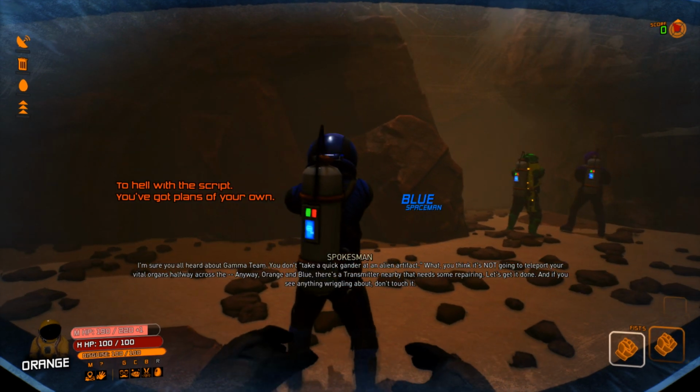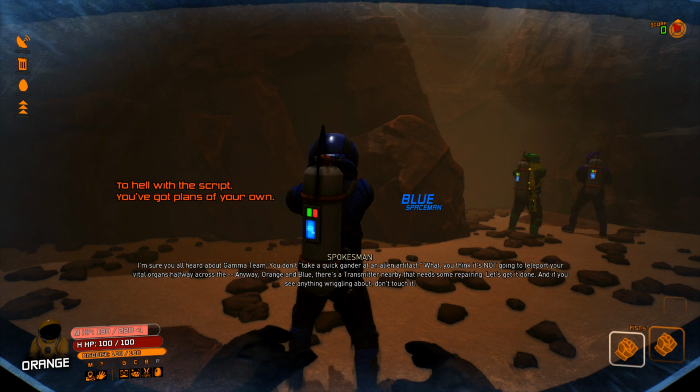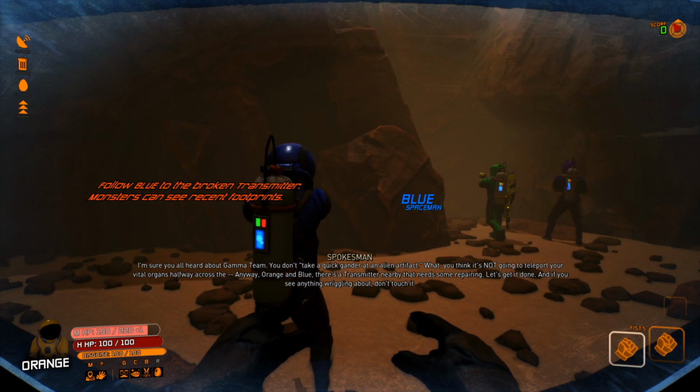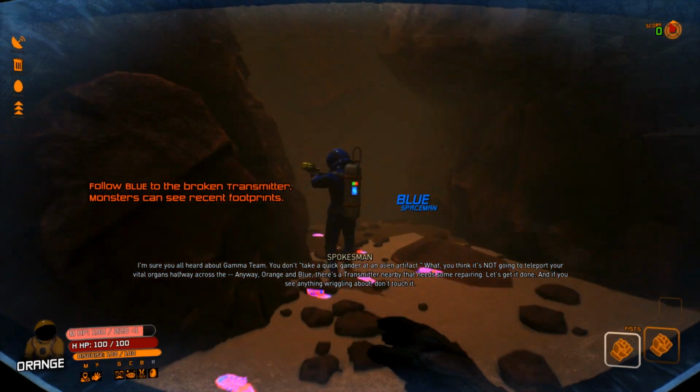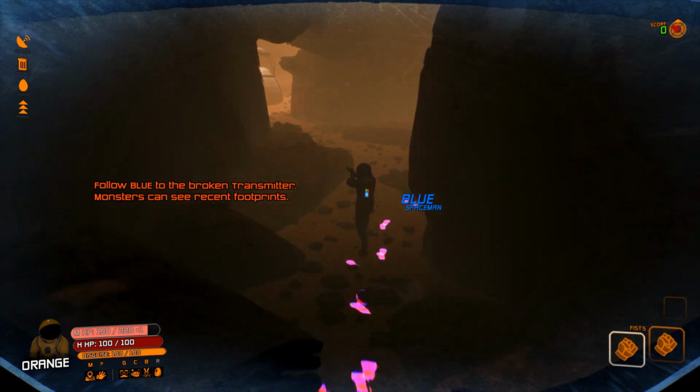I'm sure you all heard about Gamma Team. You don't just take a quick gander at an alien artifact. But you think it's not going to teleport your vital organs halfway across the galaxy anyway? Orange and Blue? There's a transmitter nearby that needs some repairing. Let's get it done. And if you see anything wriggling about, don't touch it.